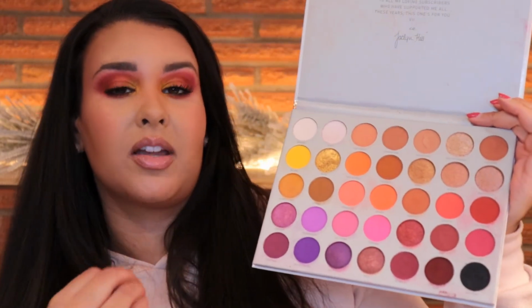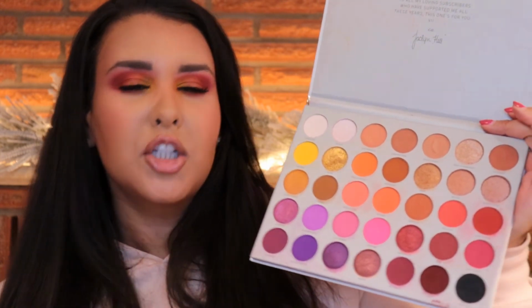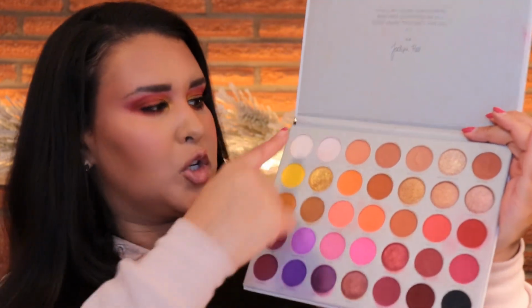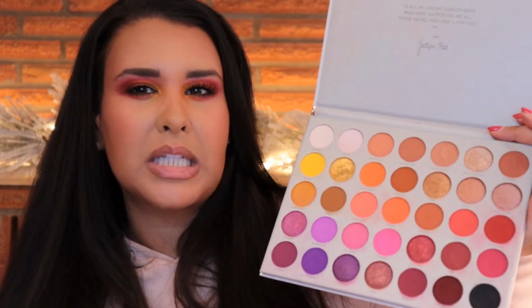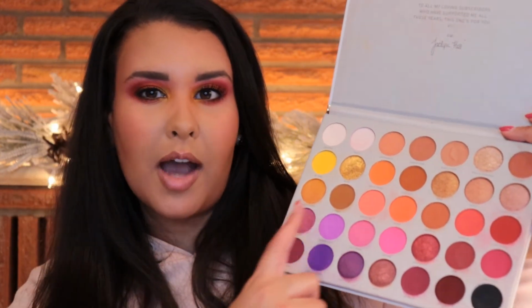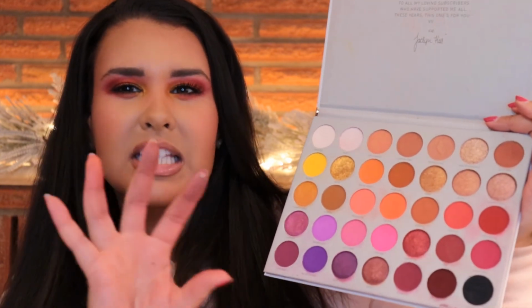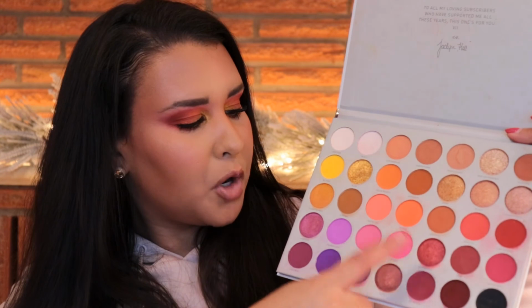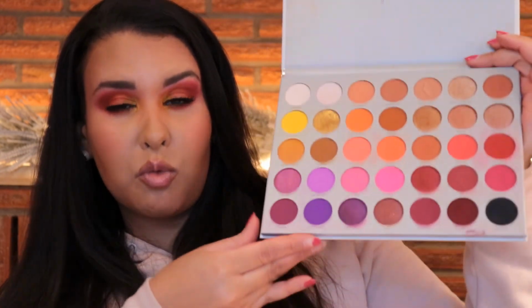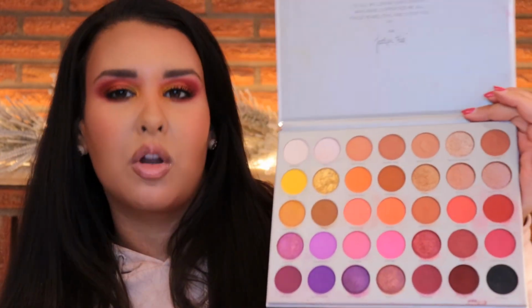I think they actually did a good job of having enough variety in the depths of shades and the variety of colors, because so often with Morphe palettes, it's just 100 shades of brown, which this first row feels like any other Morphe palette ever. But when you actually start looking at the shades, even though there are a number of oranges, they all have slightly different undertones. When you look at these purples and these pinks, they all are slightly different. I think they actually did a really nice job of having some variety in this palette, even though it's a larger, 35 pan palette.